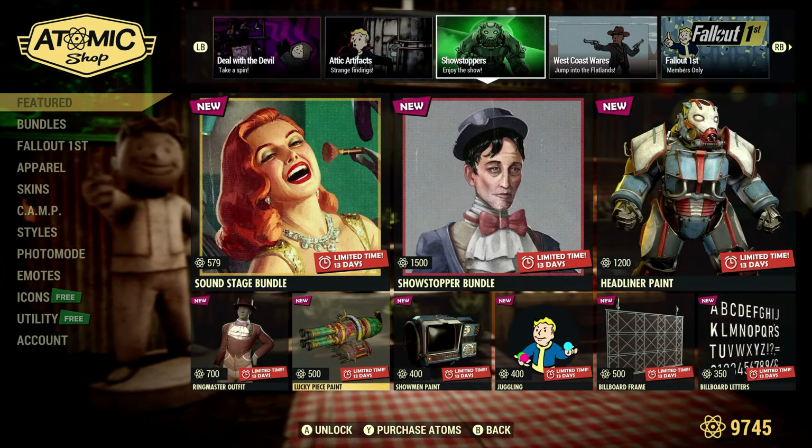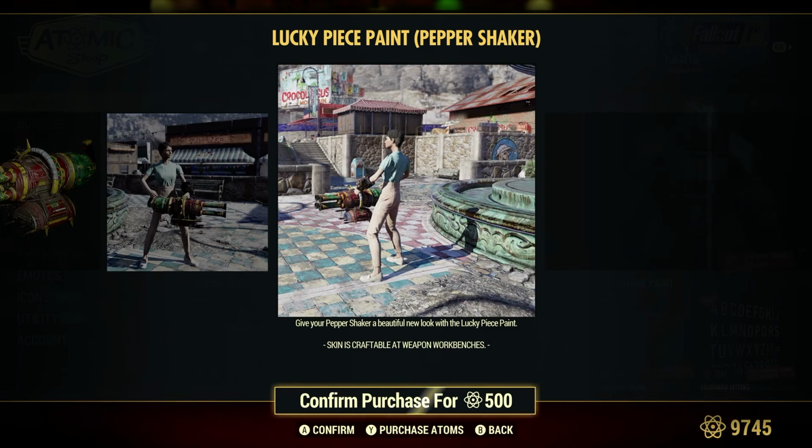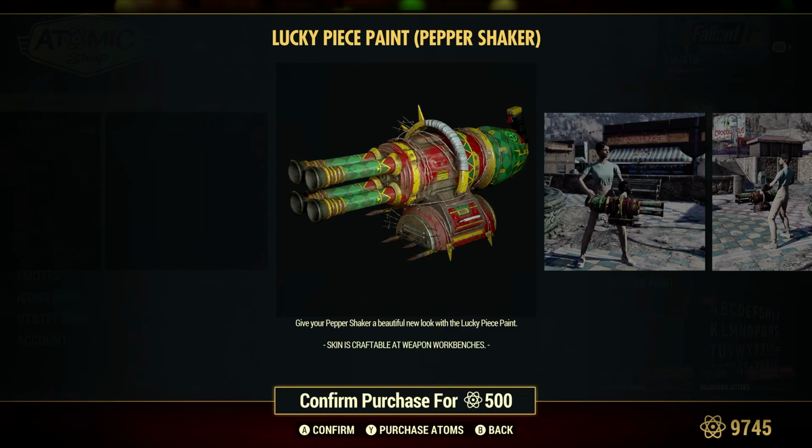Lucky Piece paint, 500 atoms. Basically a paint for the pepper shaker. And we talk about daily, weekly challenges, modding weapons, and I always kind of promote people to have a weapon they use day to day or in their stash box that they know a paint for. Easy score, easy tickets.